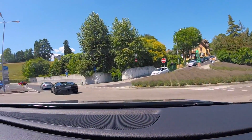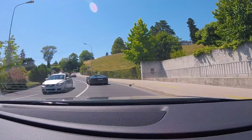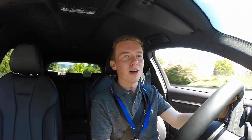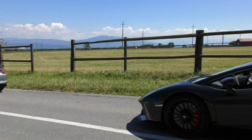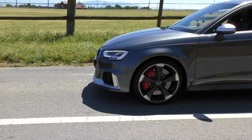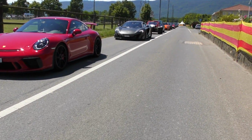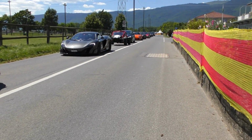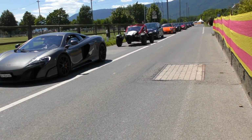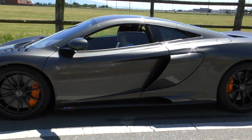Where are we going? I think that we take the highway. I'm with the Lambo. The RS3 is making a lot of noise too. So this is how the whole convoy is. We do have, of course, Lamborghini, my RS3, GT3, McLaren, the buggy. It's absolutely incredible. We do have plenty of cars. What is absolutely so great, we do have a 675 LT that is just right here.